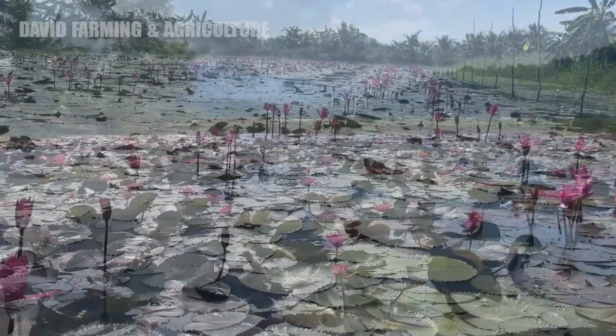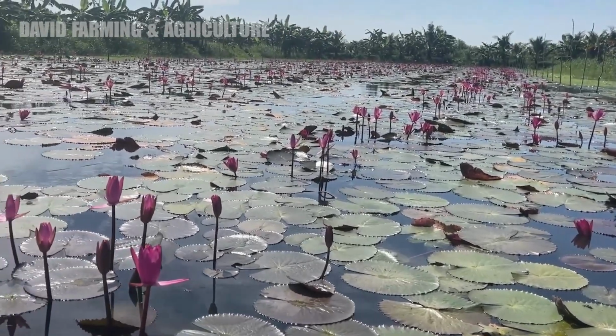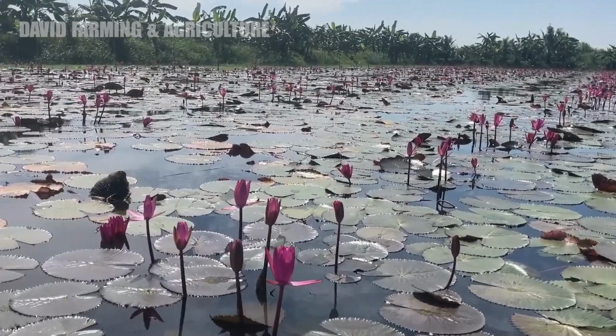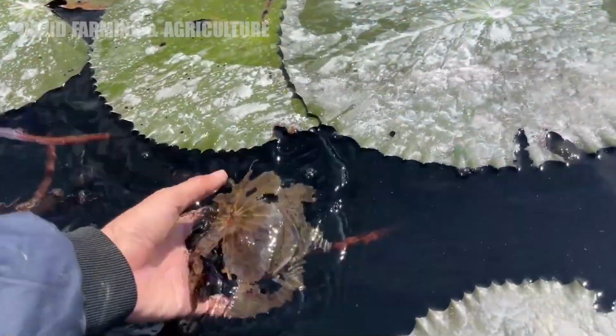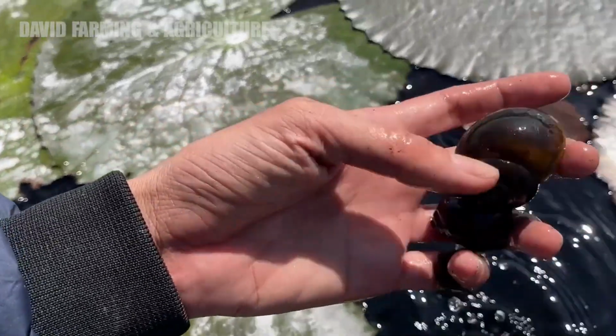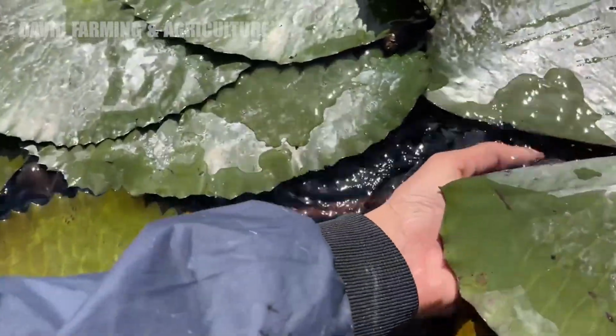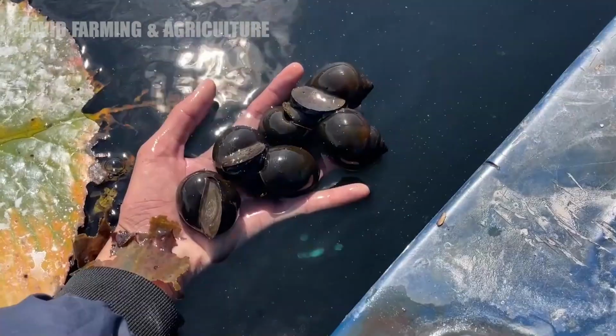We're here in a tranquil rural area of the Mekong Delta, where seemingly idle ponds are transformed into highly efficient cultivation sites thanks to the dual model of growing water lilies and raising apple snails. This approach isn't new, but it's gaining increasing attention due to its low cost, minimal risk, and stable profits.